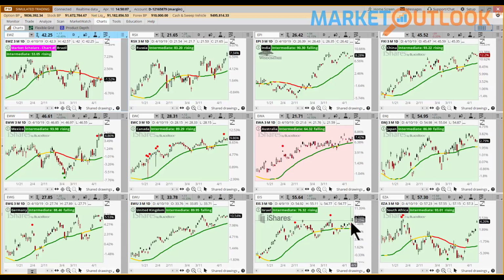I saw some tweets from the president regarding Israel and their leader here today. I don't know if that played into it at all. I think they had some elections there recently. Well, Israel was up 1.59% here today if you're using EIS as your proxy.